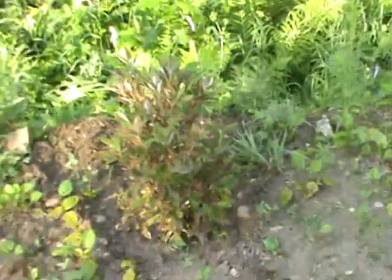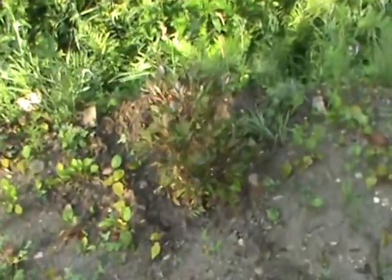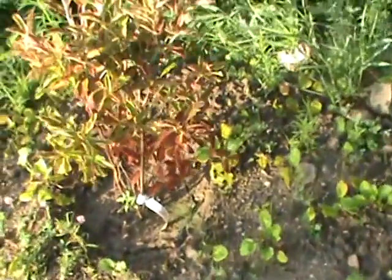And then these are the azaleas. Got them for $3. Golden Lights azalea.